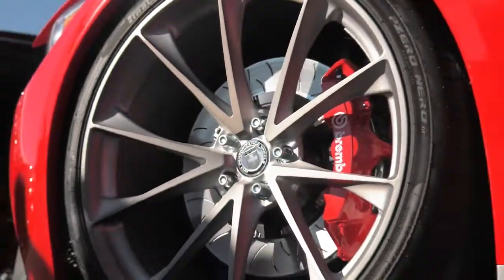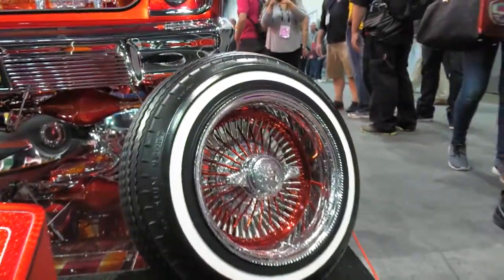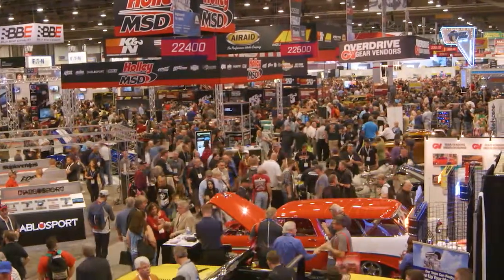Although tires are the only thing that physically connect your car to the ground, SEMA is more about the glitz and glam of high-end wheels than they are about functional rubber tires. However, SEMA pulls out just about every tire brand at the show.